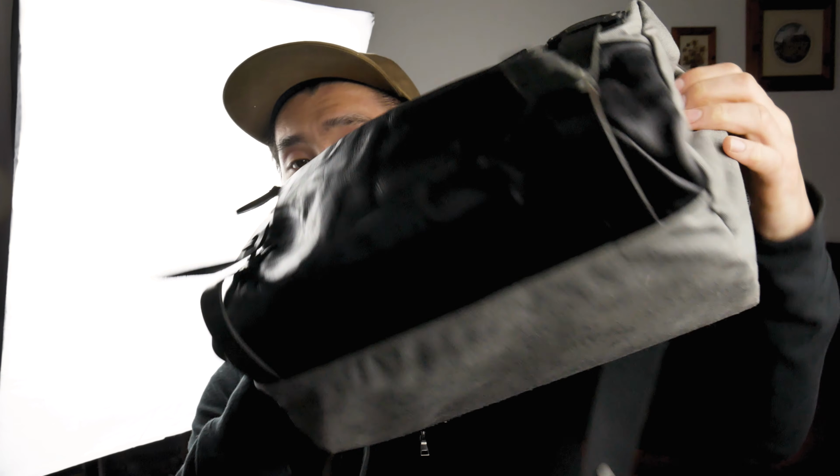Okay, now let's move to my camera gear. And what do I use to carry my camera gear? First of all is a bag. And so the first item that I want to show you guys is the bag that I use on a day-to-day basis. And this is the Easy Rider bag from Wotan Craft.